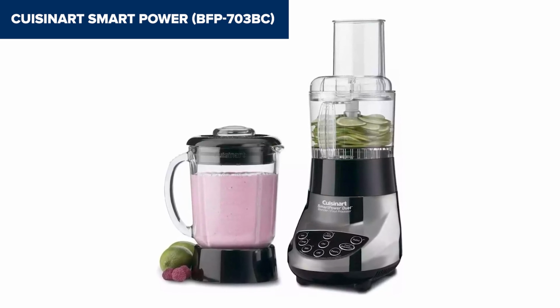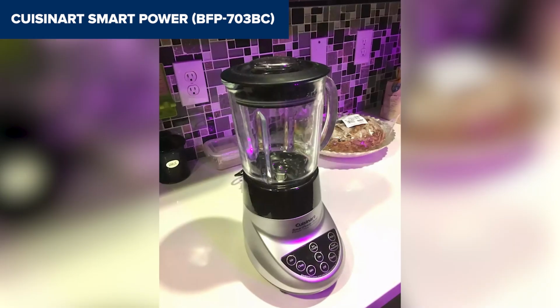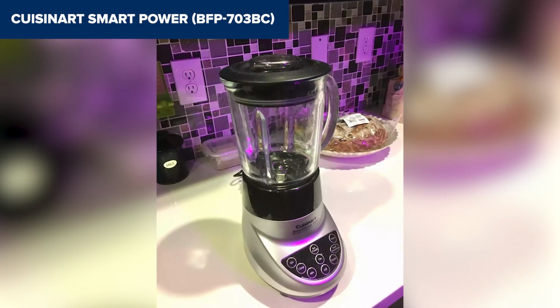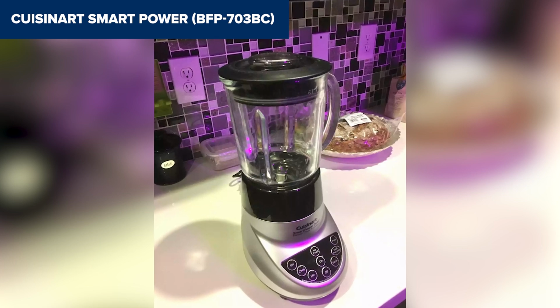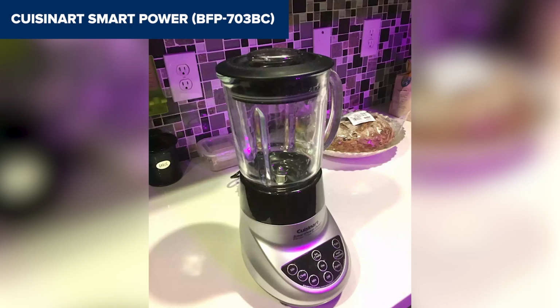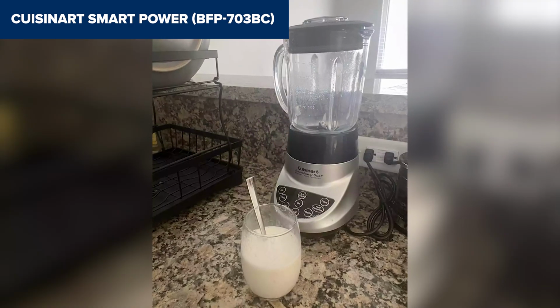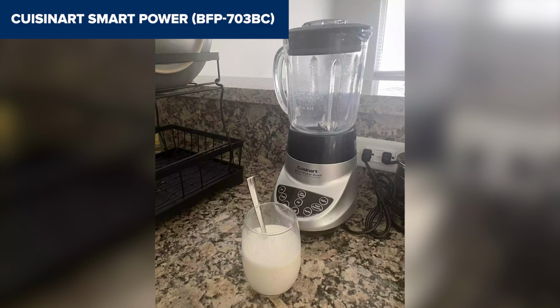One of its drawbacks is the food processor's limited 3-cup capacity, which may be too small for larger families or more extensive meal prep. Additionally, the motor, while effective for most household tasks, might not be powerful enough for very heavy-duty blending or processing. Overall, this model offers excellent value for those seeking a compact, multifunctional appliance. It's a great option for both everyday blending and light food processing.